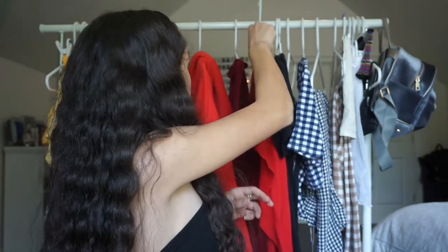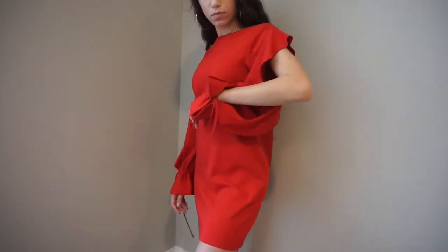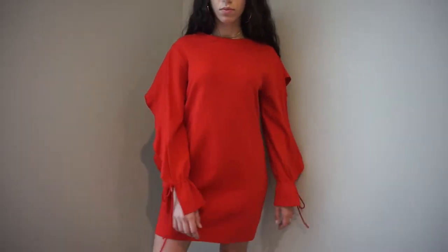So the first thing I'm gonna show you is this dress, and this is from Zara, and it has these awesome open arms, and so you tie it around your wrist and then it connects back up at the shoulders. Your arm will kind of stick out of it, and I just think it looks so cool. I've actually been pairing it with a denim skirt, and I'll just tuck it in. You can't even tell that it's a dress. It just looks like a shirt. So I'll wear this as a dress or with a skirt. I just think it's cute either way.